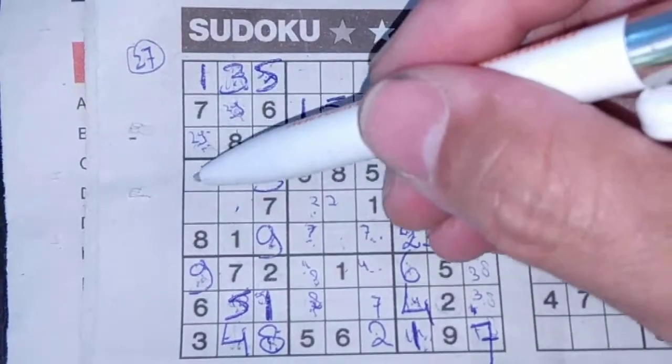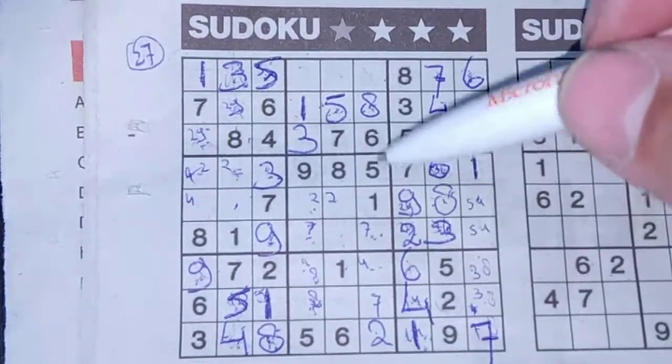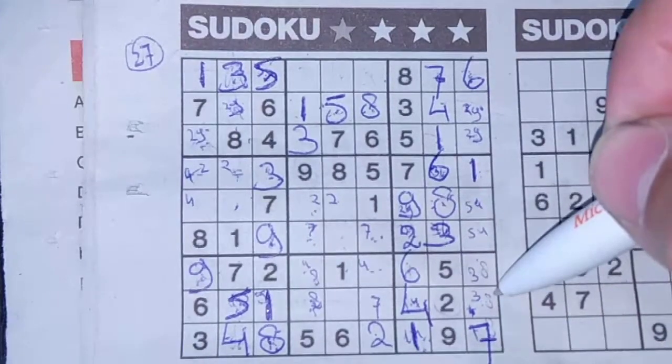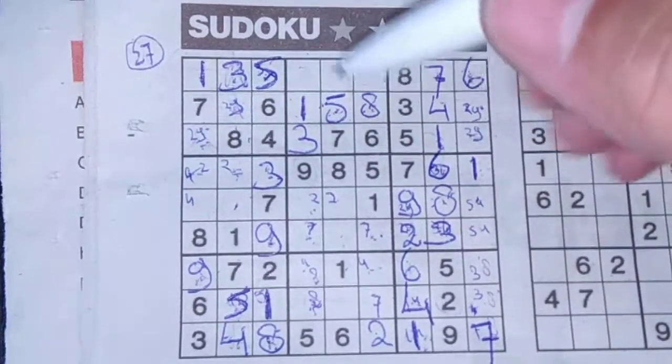4, that means these 2 are the 4s. 5, 4, 4. The 8, 3 and 8. 4, 4. 1, 1.